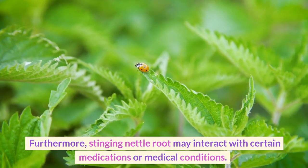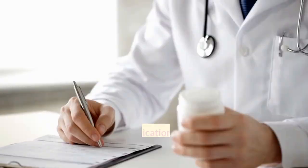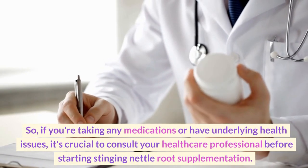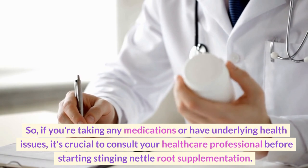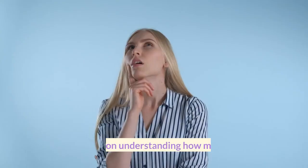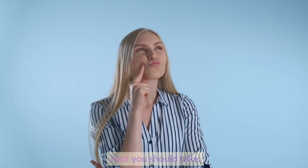Furthermore, stinging nettle root may interact with certain medications or medical conditions. So, if you're taking any medications or have underlying health issues, it's crucial to consult your healthcare professional before starting stinging nettle root supplementation. And that's a wrap on understanding how much stinging nettle root you should take.